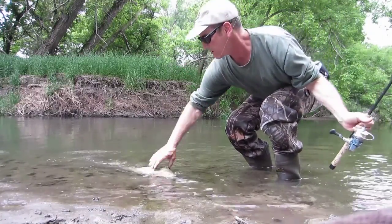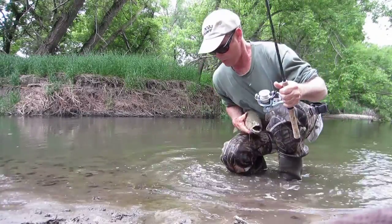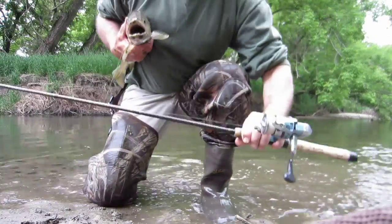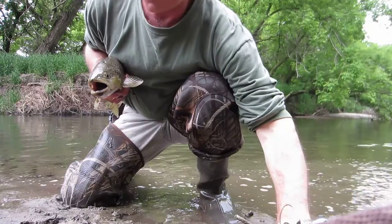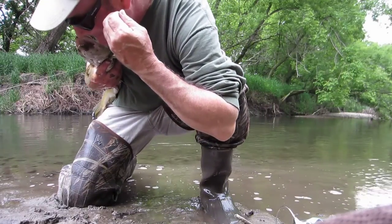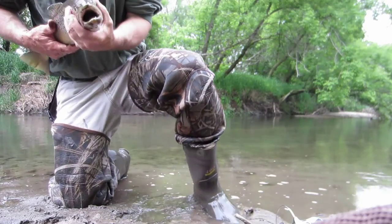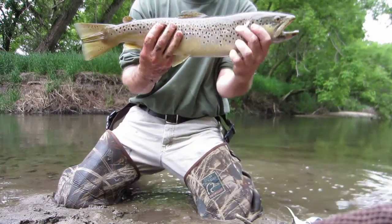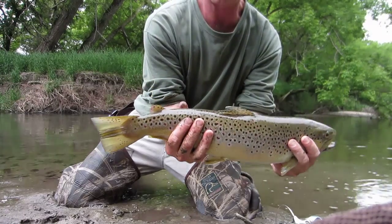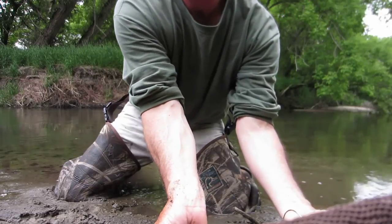Here we go. I'm gonna set this down right here. And I'm sure it's down the gullet. Oh yeah. There we go. Give him the hook. And got a nice fat fish again. Oh yeah. It's a nice fat fish. Okay, let's see what number we get on him.